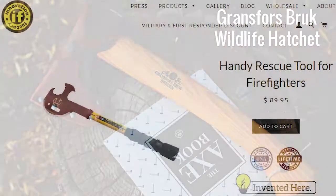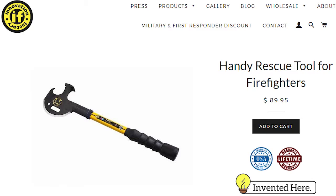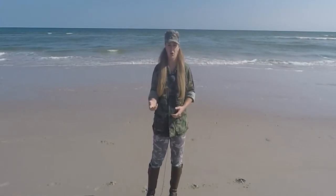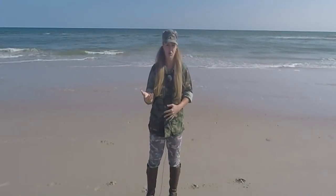Carry a hatchet or a firefighter rescue tool with you, especially one with a belt loop sheath. You may need it to help break out of a flooded house or to help people trapped in vehicles, etc.